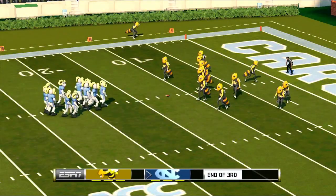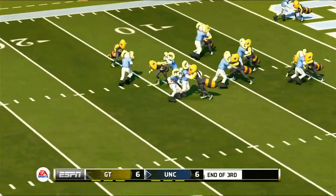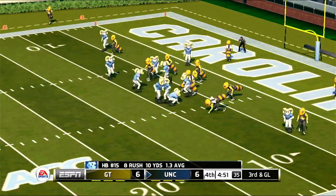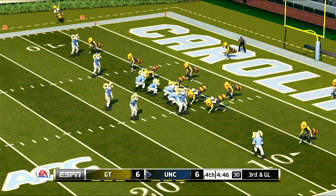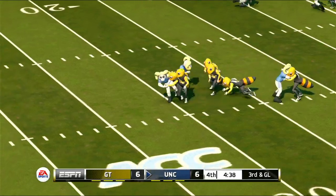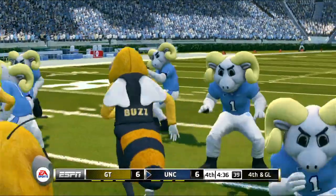Welcome back to the action here as we resume play here in quarter number 4. Another run. He takes it right side for a good gain. Keep him deep. For a loss. That's a loss of 13 on the play. That brings us fourth and goal.